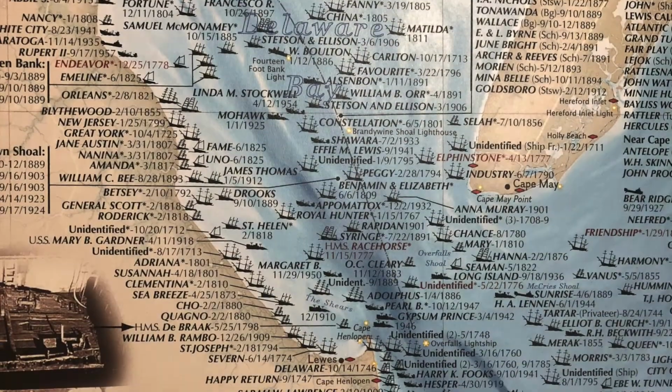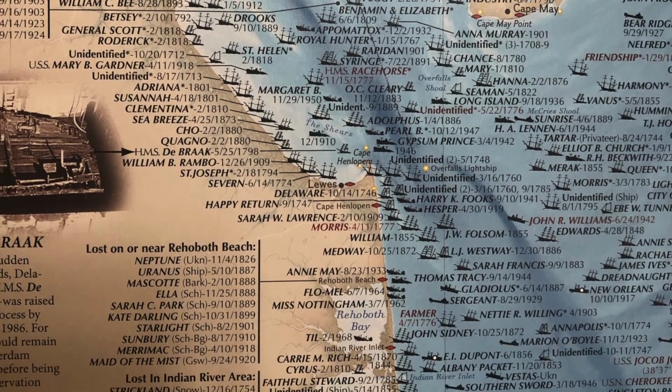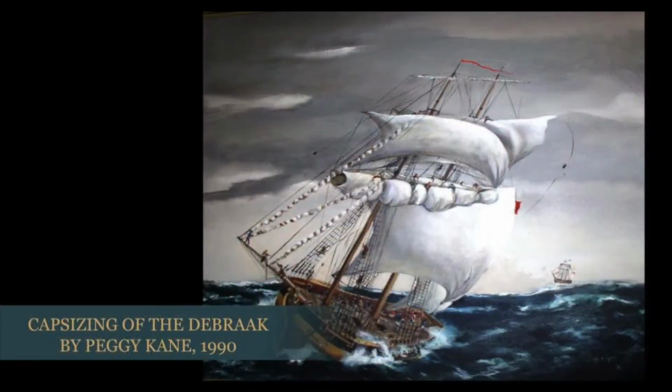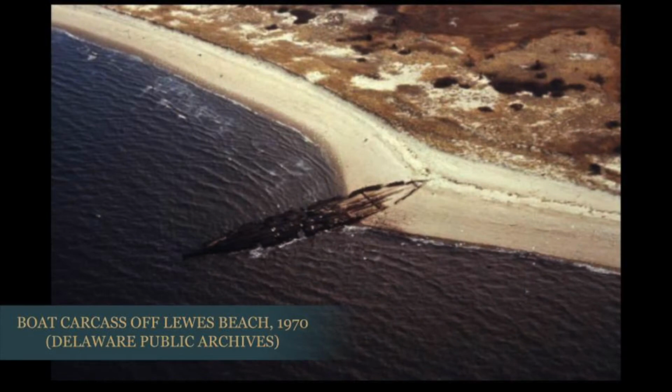Although it is difficult to tell from the surface, the Delaware Bay is the final resting place of many ships that fell victim to the sudden winds and tricky shoals that lurk beneath the water. Some of these ships, like the Dubrac, would live on in legend after sinking. Others would be forgotten and left at the bottom of the bay.